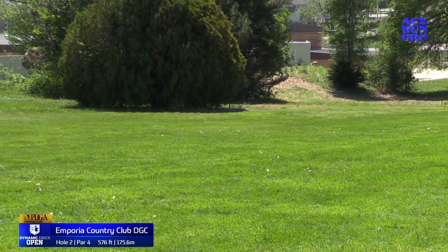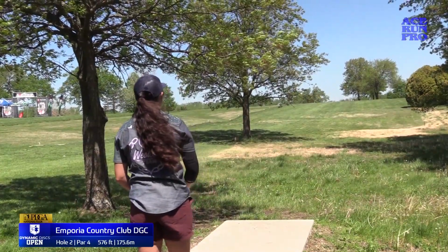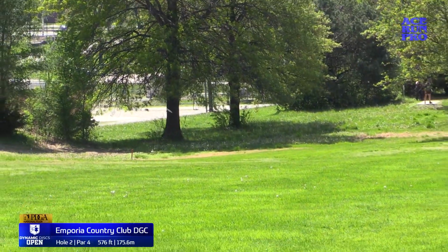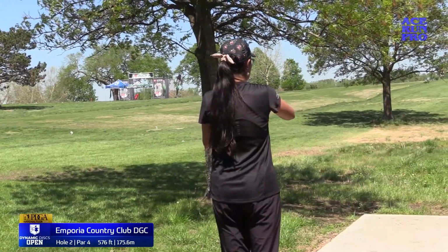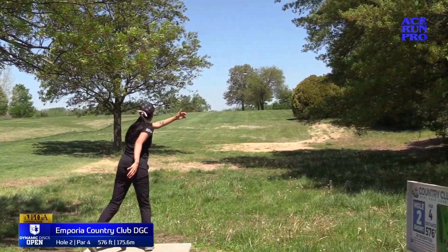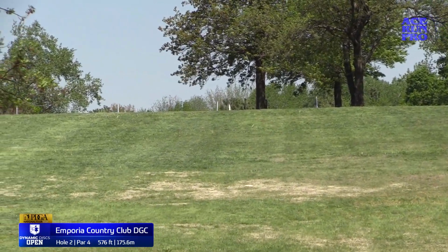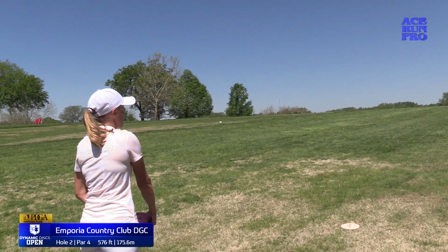Heather might be going towards that tree you were talking about. You don't want to land there. It takes birdie pretty much out of question. Erika's landing nicely in the middle of the fairway. Maria's getting a good move on it. Really got it up in the air, knowing that tailwind was going to push it down, and she threw it pretty far. Oh, yeah. It's pretty far up the hill. She might be able to see the basket from there.